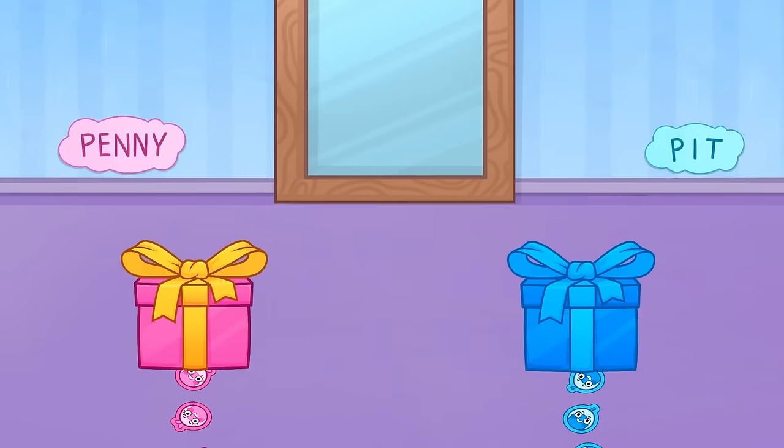Let's fix Pit's face, Baby! Can she do it? Of course she can! This is a picture of Penny. Now Penny has a kitty face. Can Baby fix Penny's face? Of course she can. See? That's much better.